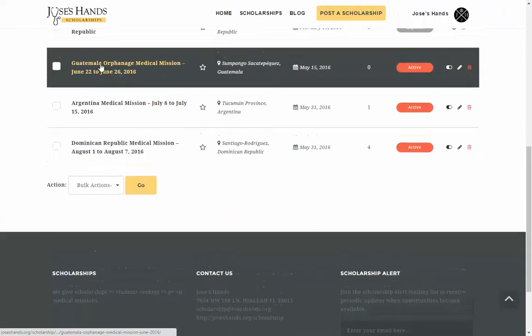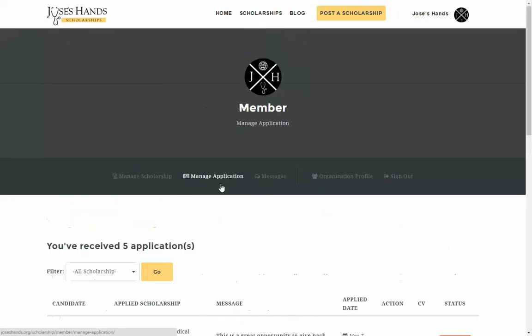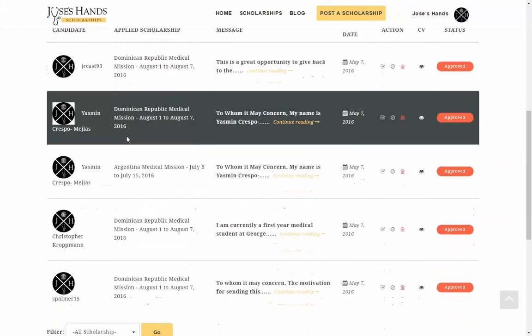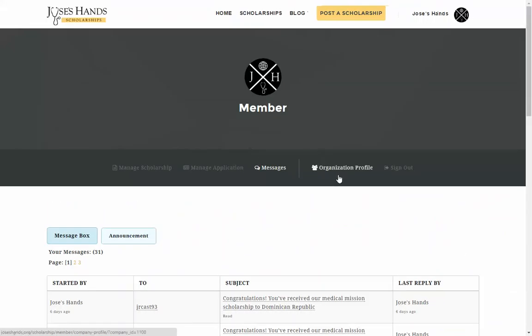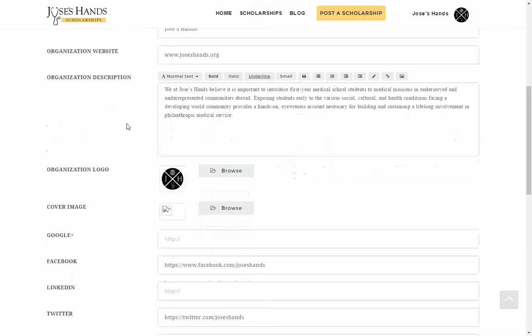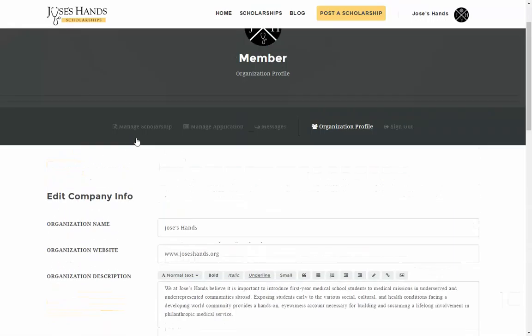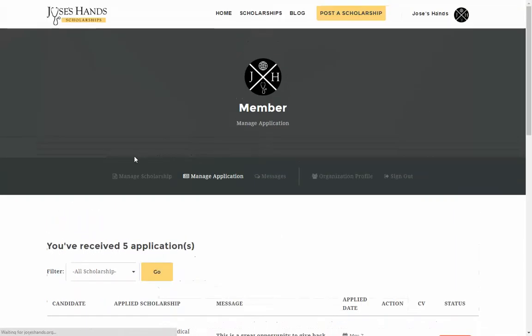Then the students who are applying are these. So these five students have applied. And then any messaging that happens, you would be able to message back and forth there. Your organization's profile goes here with your logo and your website, all that good stuff. And so that's pretty much the back end that a scholarship organization would see.